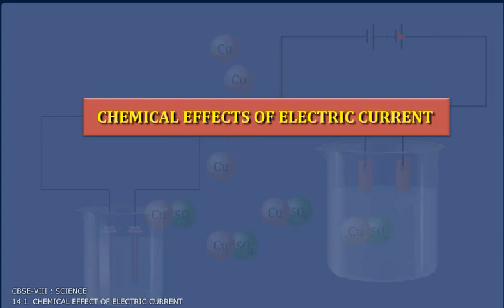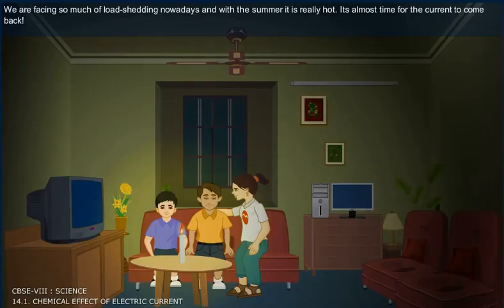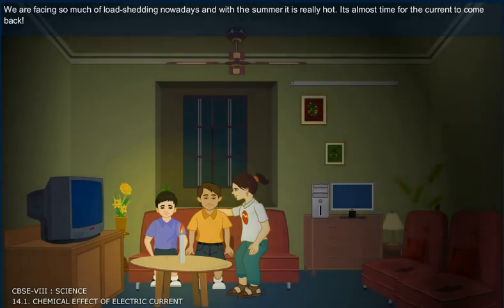Chemical effects of electric current. Learning about electricity. We are facing so much load shedding nowadays, and with the summer, it's really hot. It's almost time for the current to come back on.